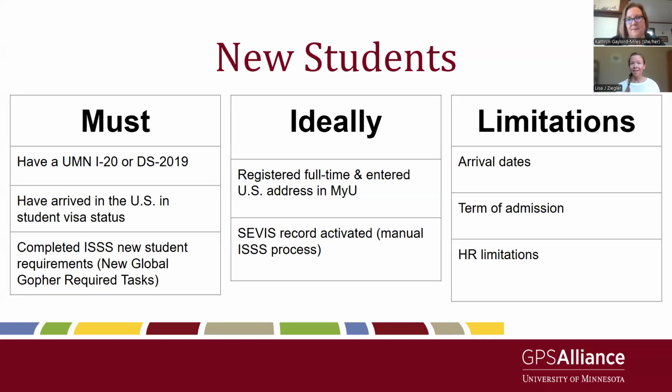So the reason that those are the types of students we see who can work all summer is because there are limitations in the visa regulations on other groups of students. One of those limitations is arrival dates. Now, students who are new to studying in the US cannot arrive more than 30 days before their program start date. And we cannot change the program start date based on a summer employment opportunity. It has to be based on when the academic program begins.